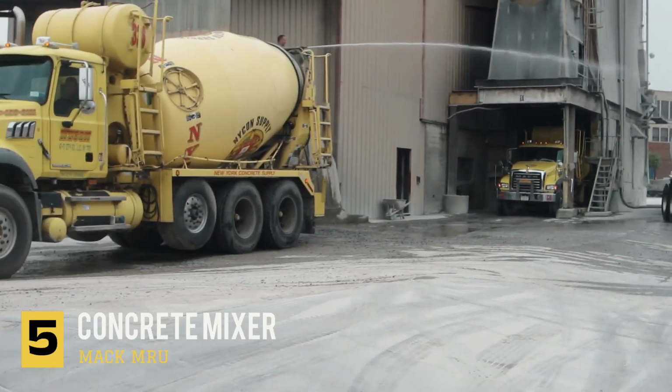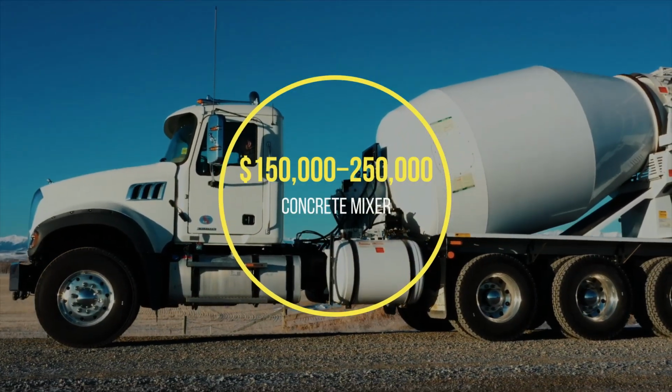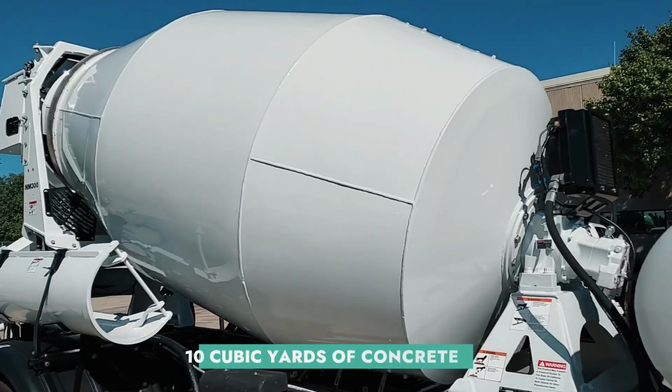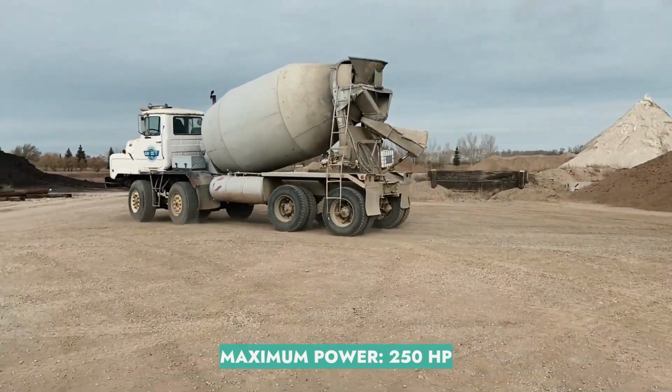Moving to road construction, let's take a look at the concrete mixer, this time the MacRU. This $150,000 to $250,000 vehicle, measuring 8 feet wide and 25 feet long, can hold up to 10 cubic yards of concrete. Its 250 horsepower engine makes it crucial for delivering concrete to construction sites.